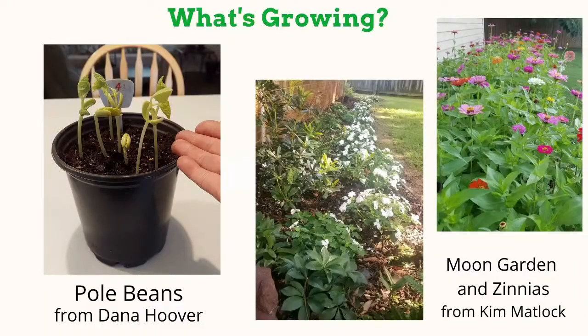So, Kim, we've got a couple of the photos you sent. So, here we go. Dana sent in her pole beans, which she won from a previous giveaway, I think, that we had in March. Oh, that was our seed giveaway, with the little Dibby, our little Dibby garden tool for seed planting. She was really excited and mentioned in her email that she's never grown these before and is having a lot of fun watching them grow. Look at that picture, you guys. Dana, you're doing a great job. They all look healthy, robust.